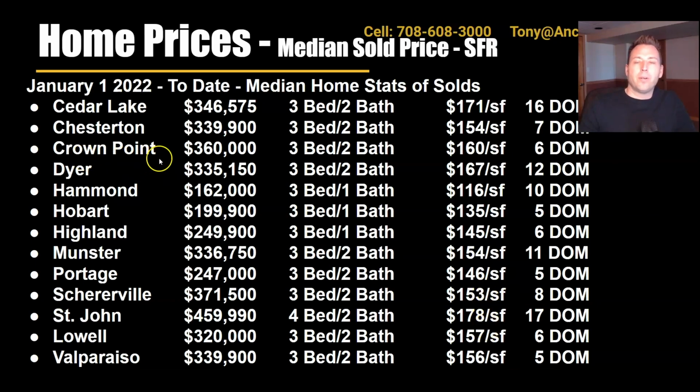Crown Point, we're at about $360,000. Dyer, $335,000 is the median price point for last year, basically. And for all these numbers, you should probably add about 5-10% for the appreciation from the last year. Hammond, $162,000. Hobart, just about $200,000. Highland, about $250,000. Munster, about $337,000. Portage, about $247,000. Schererville, $372,000.